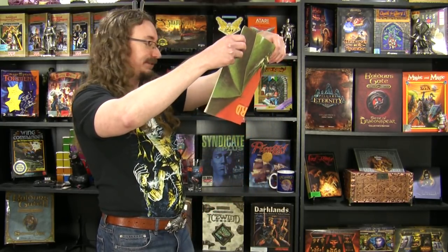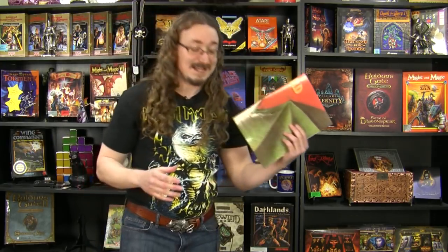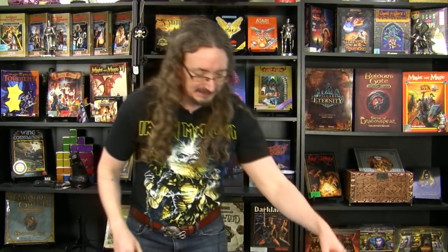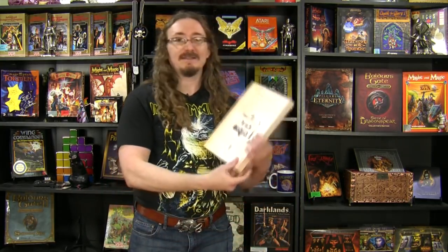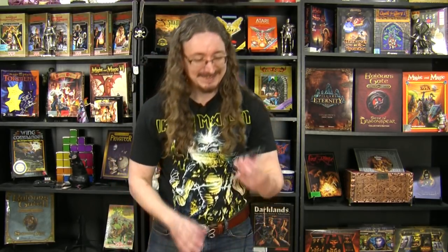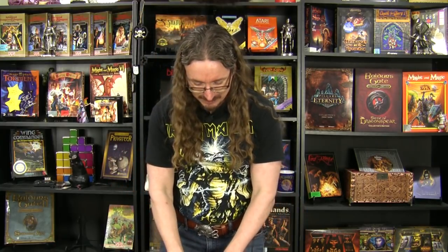Wow, I wonder who did this painting. I probably should have looked that up. Fantastic stuff. I really need to look into framing this and putting it up. I'd love to have a Telengard poster on display here somewhere. And then, of course, we got the tape. Oh, man. Cassette tapes. And there's some more stuff in here.